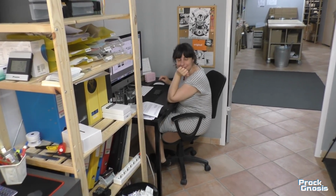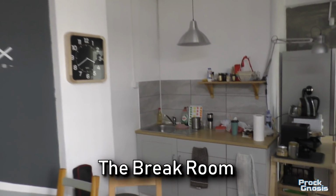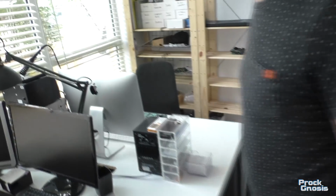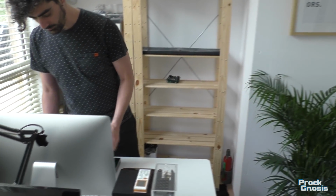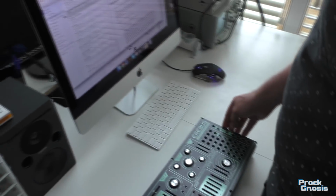Marketing team and graphics team and emailing team and all things team. Here is where we also take breaks, eat, discuss about stuff. In this room is where, like, magic, let's say, where most of the things happen. It's the development room where we actually work on ideas. We design stuff. At the moment we're in the middle of fixing minor issues for V3.